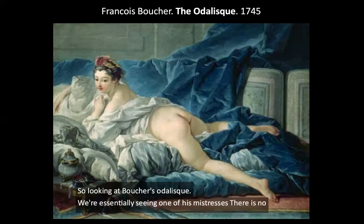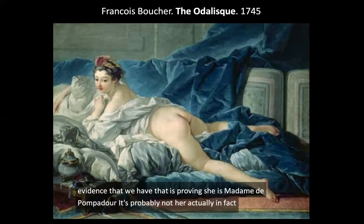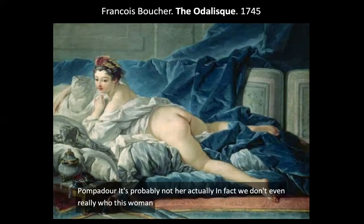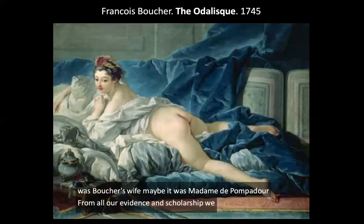There is no evidence that we have that is proving she is Madame de Pompadour. It's probably not her, actually. In fact, we don't even know really who this woman is. It has been thought that maybe it was Boucher's wife, maybe it was Madame de Pompadour, but from all our evidence and scholarship, we just do not know.